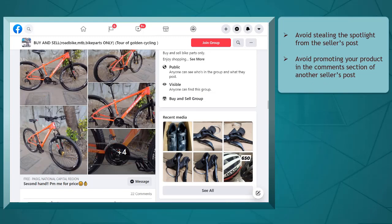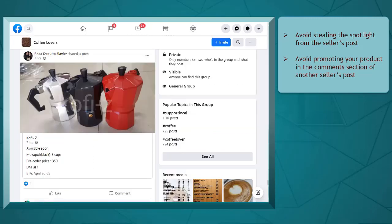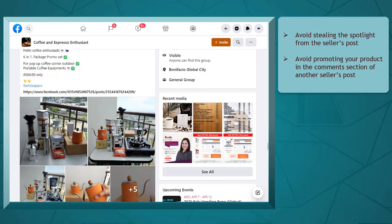When you have found the right Facebook groups to focus on sharing your promotions, keep in mind not to take over or steal the spotlight from the other sellers' posts. You must respect the other sellers' product promotions, so avoid sharing your promotions in their posts' comments section.